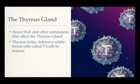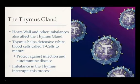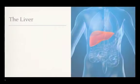The thymus gland helps defensive white blood cells that are called T cells to mature. The T, of course, stands for thymus. And that helps to protect against infection and autoimmune diseases. And imbalance in the thymus gland will interrupt this process.